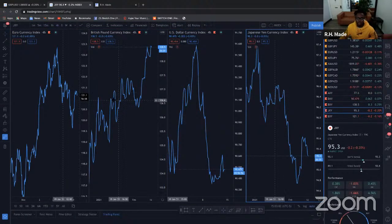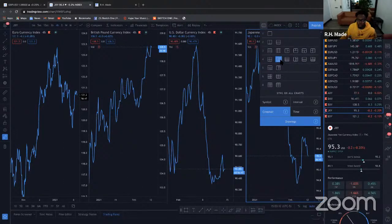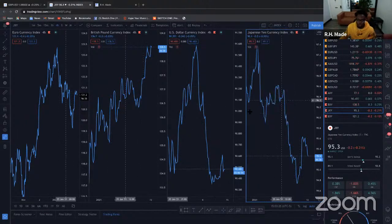Make sure they're all on the same time frame, or else they're going to be pretty much useless. So make sure they're on the same time frame, and make sure they have a line on them. And this is how I change my layout, so you can have it 4x4 sideways, 4x4 vertical, boxes with four in them. Change your layout however you like, but this is the way I use it, the vertical, and it works fine for me.